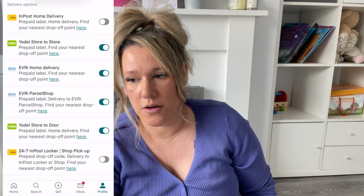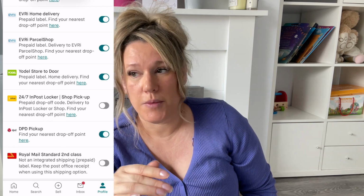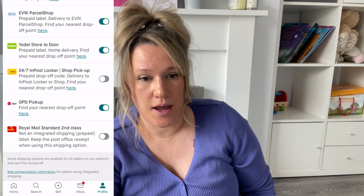So I said at the beginning, you set up your delivery preferences, and there are a few different delivery companies that you can use. I've only used Evri and Yodel so far, simply because, one, you don't have to pay anything up front. I'm not sure how it works with Royal Mail, but I would assume that you have to pay for it and then get the money through from Vinted that way. But with Evri and Yodel, they create a label for you, and then you just go over to the shop that does it, and they print the label off there for you. They either do it, or you've got a self-service thing that you do.